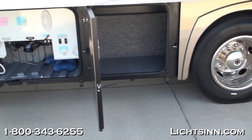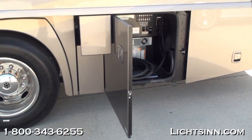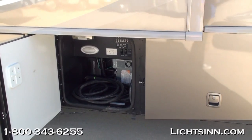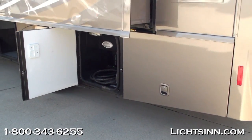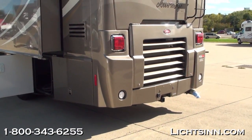It features a lot of new upgrades, including more basement storage from the standpoint that we've moved the propane into the transaxles of the coach to free up more basement storage. The coach does feature a factory installed 10,000 pound towing package, 50 amp electrical service, and we've also upgraded the generator on this coach to an 8,000 watt Cummins Onan diesel generator.